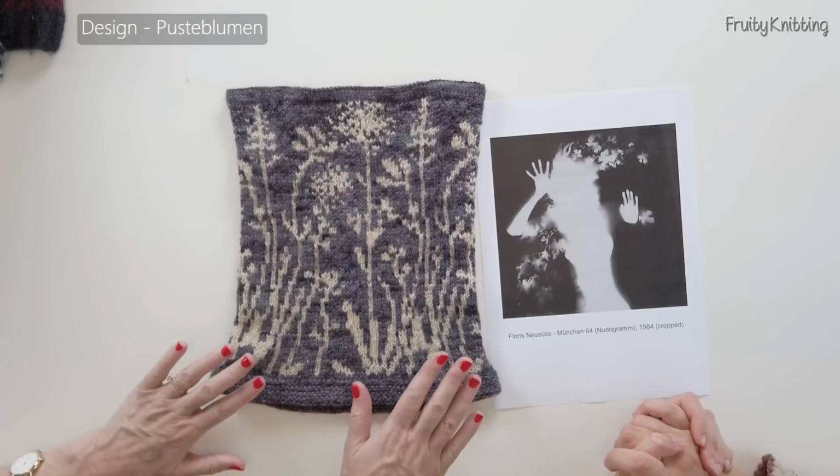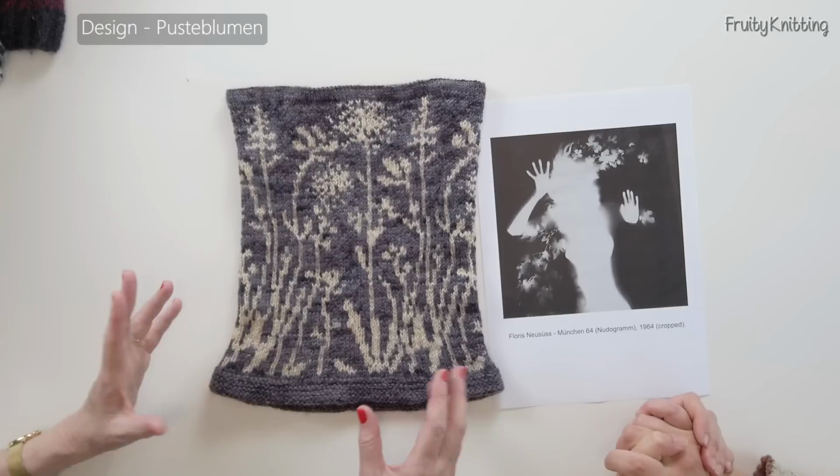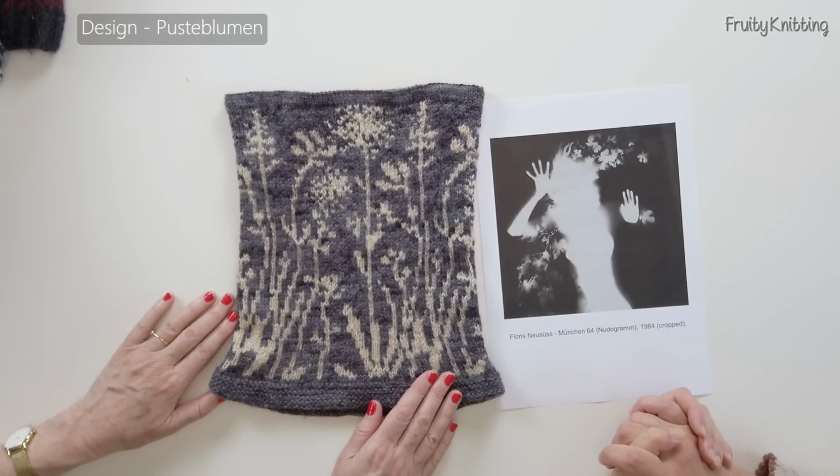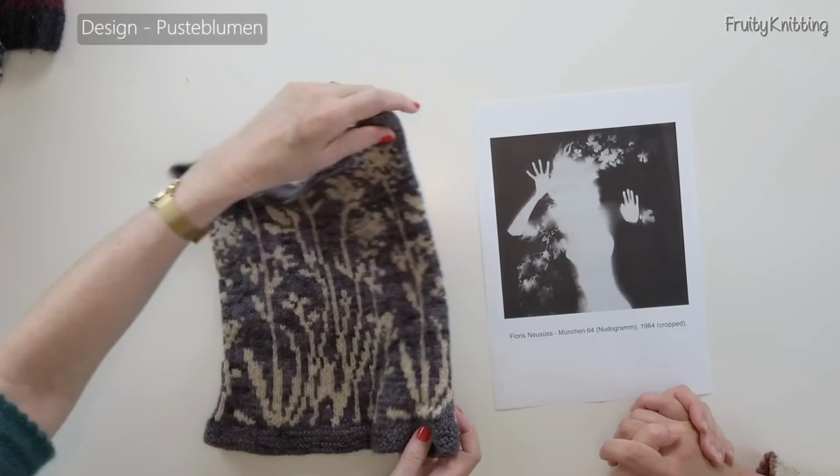Yeah, okay. And it was first of all a cardigan, which we haven't got here, but we're going to show you. And that's a really striking design, isn't it? Yeah. And then this came later.